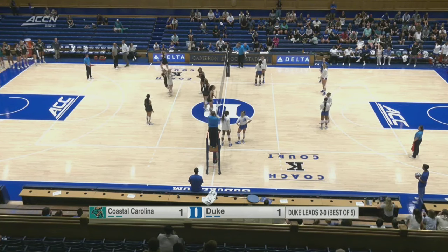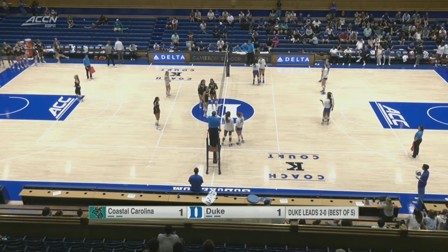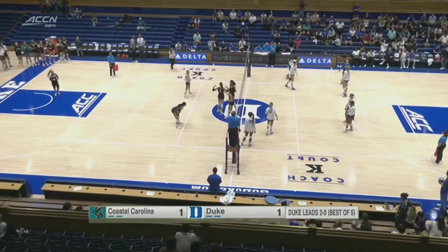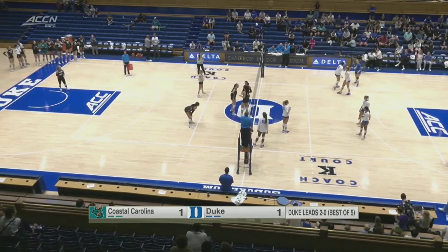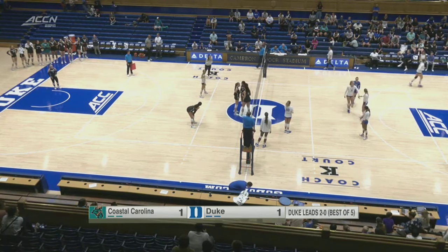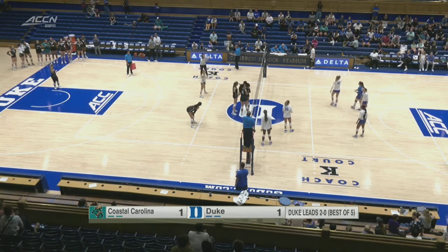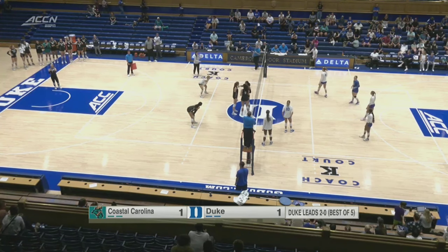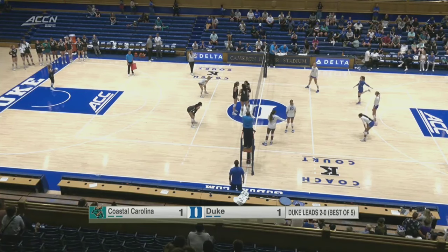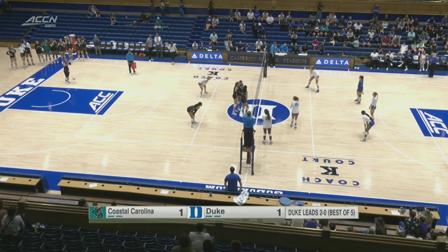Lisick and Johnson couldn't keep it alive. Bailey Earnhardt now to serve for the Chanticleers. And a service error, and it is match point for Duke. Sydney Yap will come in to serve for the match.